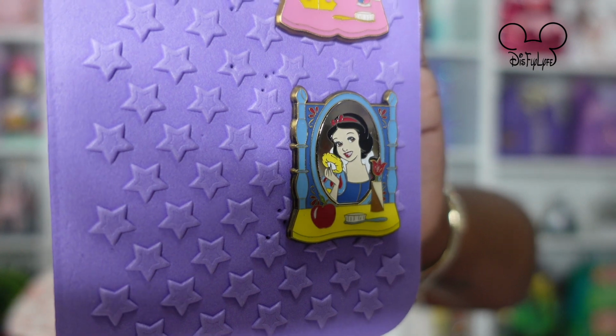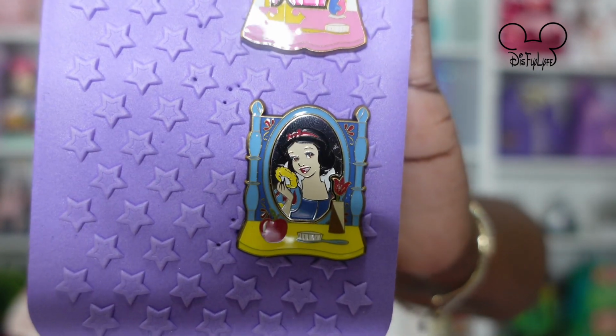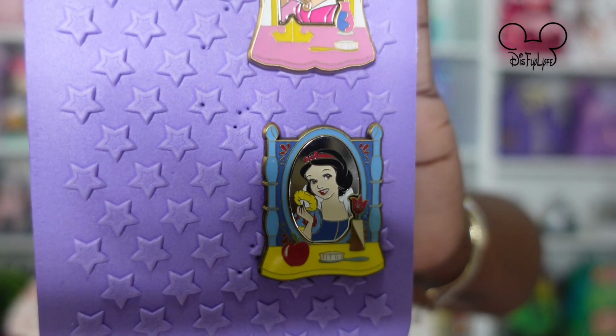Look at that. And I think it's the fact that it actually looks like a reflection in the mirror. I love that. That's really cool. And these pens aren't huge, but they still have a lot of design in them. So you guys, we're on our last one.